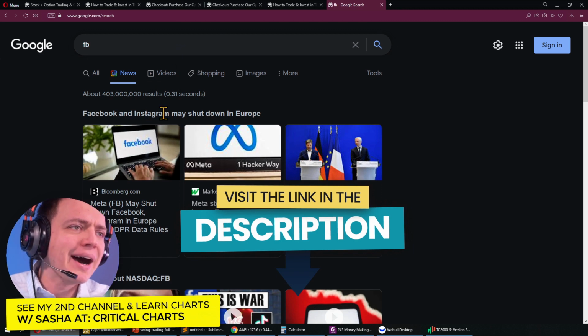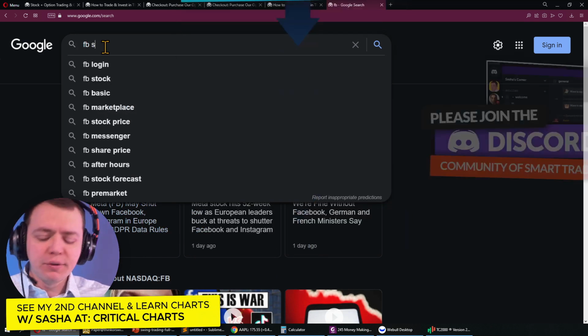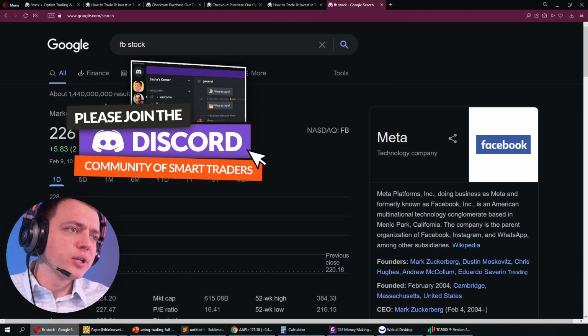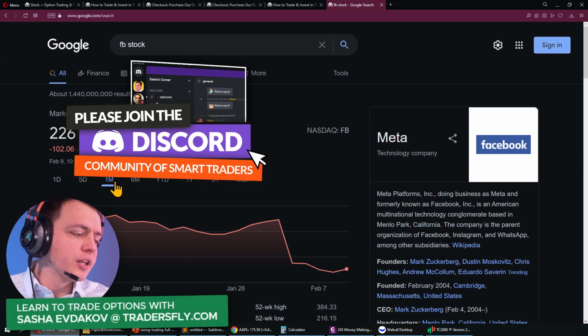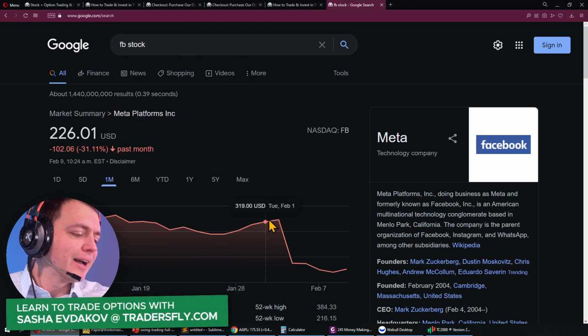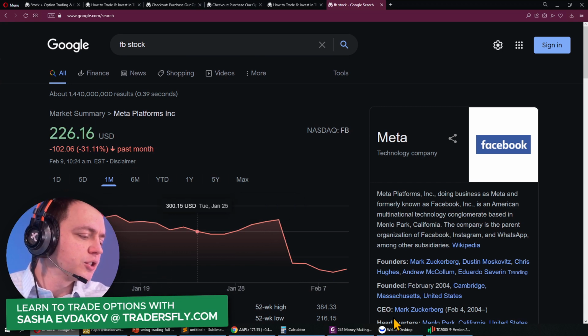Okay, so with that in mind, Facebook. If we look at the stock overall, that stock has seen some troubling move after the earnings report. So you can see we had a pretty nasty move on the downside here, and it really tanked the stock pretty heavily, about 30% or so since then.